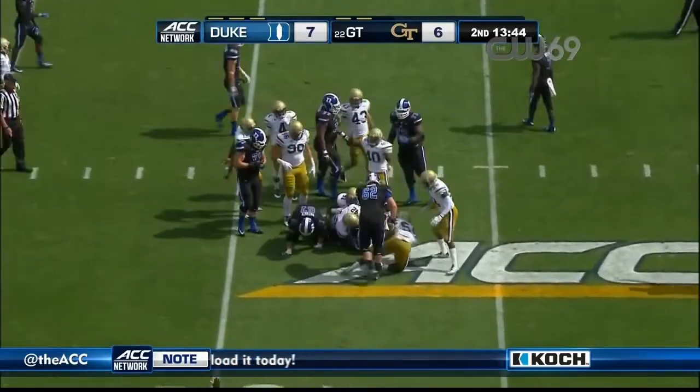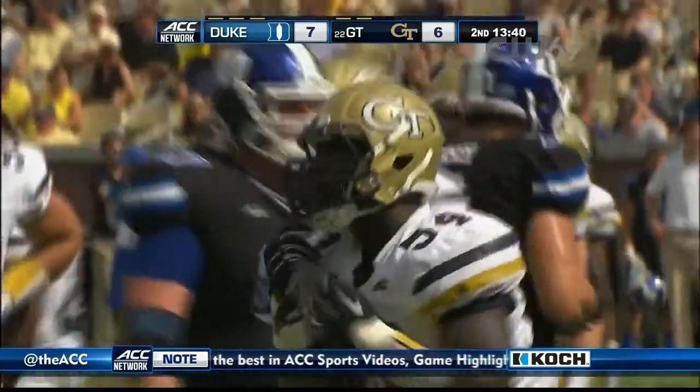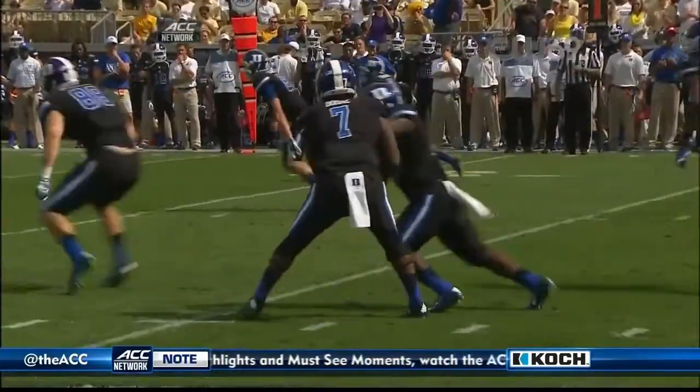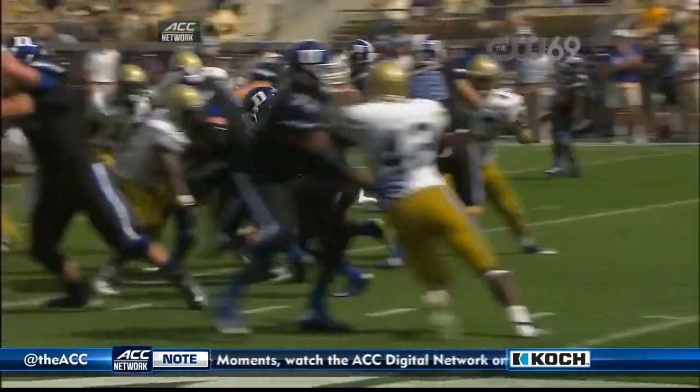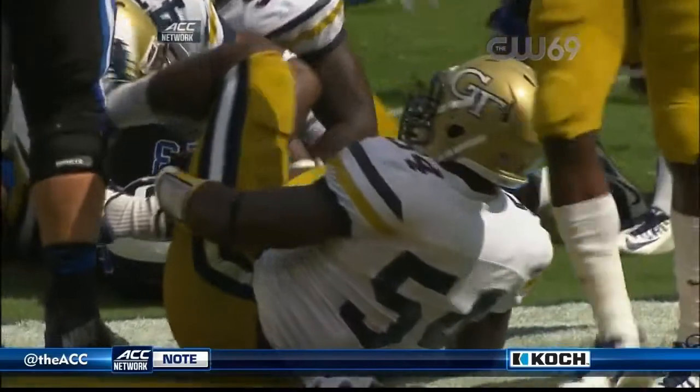Absolutely nothing for the little freshman there, 5'9", 210-pound from Riverside, California. Keishan Freeman got there first. Now watch Paul Davis, too. The undersized linebacker, number 40, going to show up on this play. Big hit in the hole by Paul Davis. Helped by Freeman, and they get him on the ground.